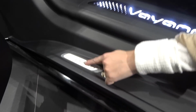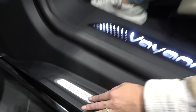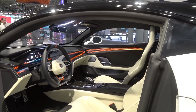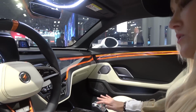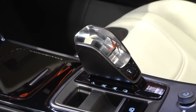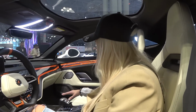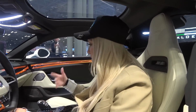Now, this indicates that they're only going to make 99 of these in the whole world. So they are going to be super rare. Each one of them is going to be unique. So if you order this in like a white interior and white exterior, no other customer can order the same thing. Now over here, I said to them, I was like, oh, I don't like this. This looks a bit, ugh. I was like, everything else looks so cool, mirror effect, very cool. This looks a bit cheap to me. He goes, don't worry, that's going to be crystal. I was like, phew. So you can get this in crystal, or you can order it in whatever you want, even if you want wood or metallic or whatever it is.